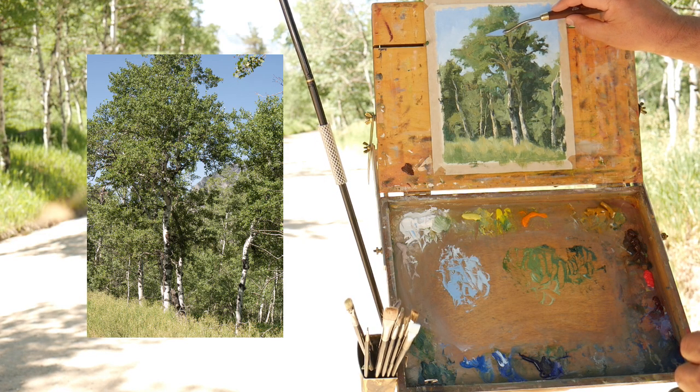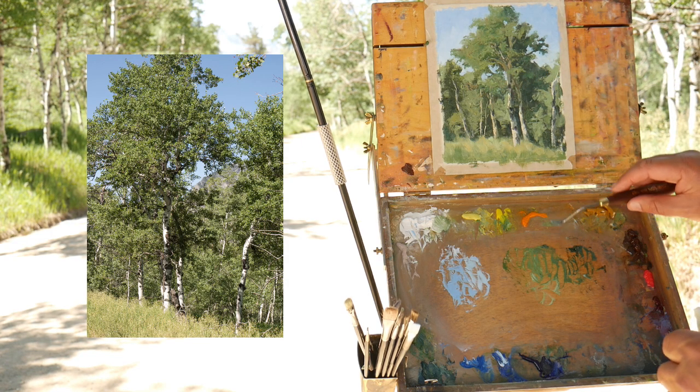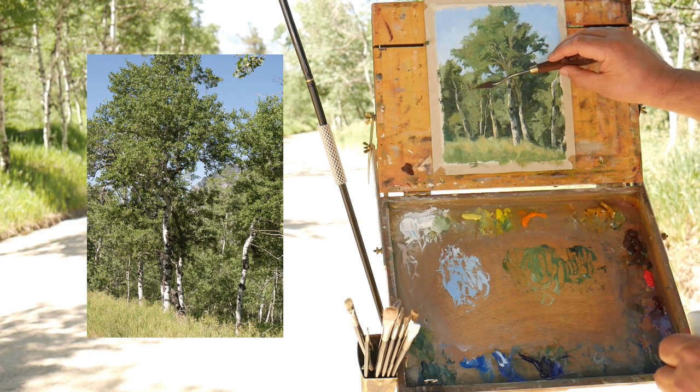just taking some thicker paint and just gently dabbing it on here to kind of simulate some of the leaves.